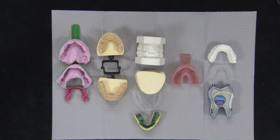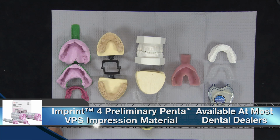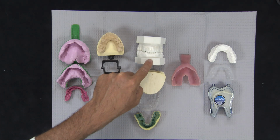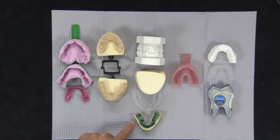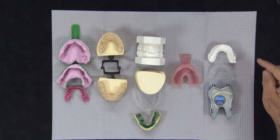To review once again from start to finish, I've sent my initial impressions for study models, if desired, and then for diagnostic wax model, complete with duplicate models, the putty stent of the wax-up, and the plastic preparation guide. After diagnostic wax-up has been reviewed, accepted, or had changes made, I send for the custom tray and biotemps, with or without a plastic prep guide.